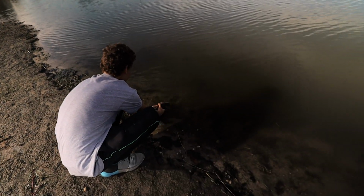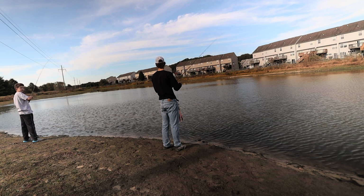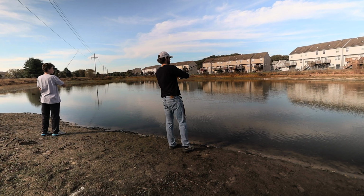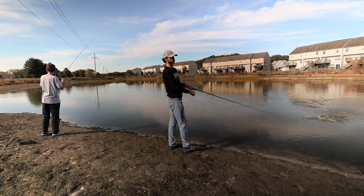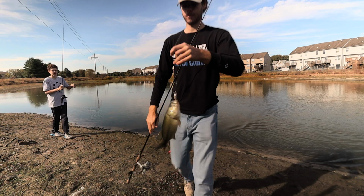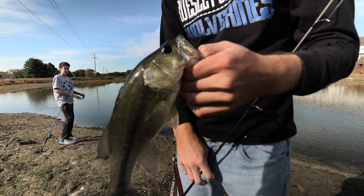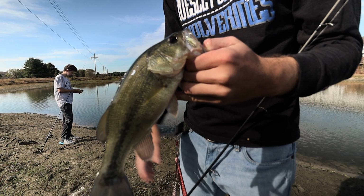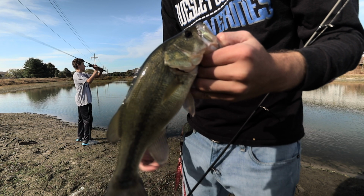There he goes. Finally, man. It's not a big fish, man, but I've been grinding all day for this fish. There we go. I've been throwing around that crankbait all afternoon with no success, not even a bite. We finally come to pond number 2 here, fished for about a half hour. Maddie caught a couple. I finally got on a bass today, guys. It's been tough out here, but it's been a real fun time.